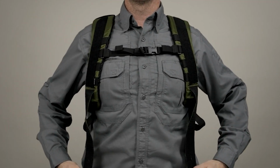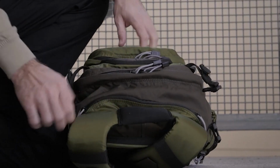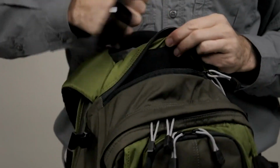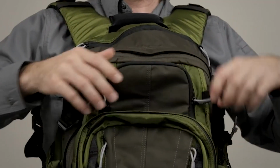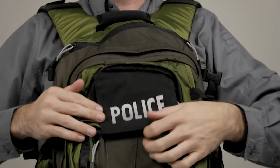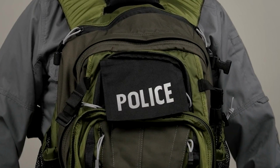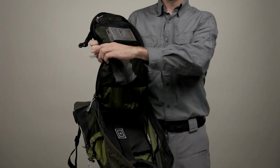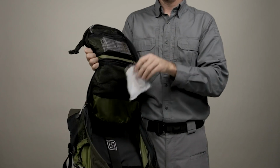The quick-tack accessory straps at the shoulder integrate with other 511 tactical gear. The padded sunglass pocket keeps your eyewear protected. There's a flip-down ID panel allowing you to go from covert to overt instantly. The main compartment provides a padded laptop sleeve and roomy main and secondary storage areas.